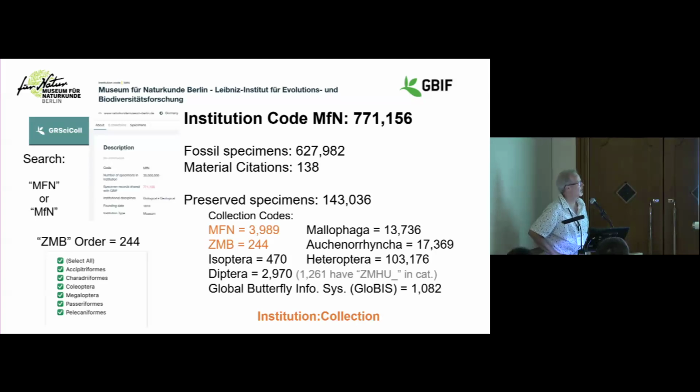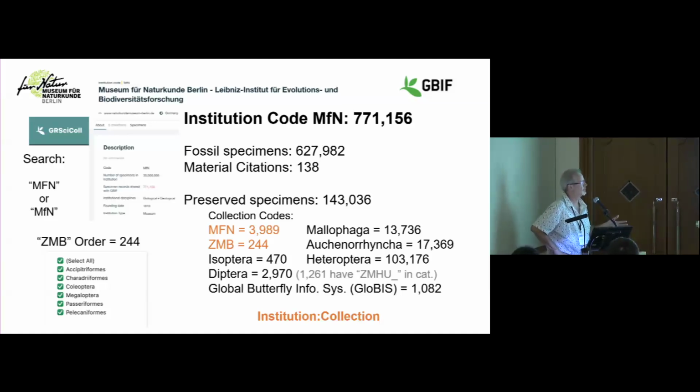And they have these collection codes you see on the bottom. Two of those that are in orange should actually be institution codes, not collection codes: MFN and ZMB. And those are the number of specimens currently in GBIF with those. The other ones, for the most part, are correct. Typically they use the order as the collection code for the various collections, like Heteroptera and Diptera. For Diptera, you can see 1,200 of those have ZMHU in the catalog number.